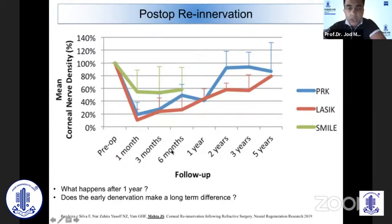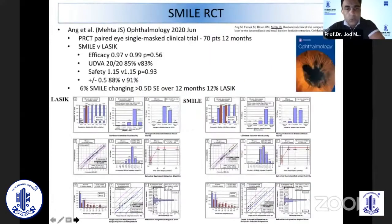Or do we just tell our LASIK patients, okay, the Smile eyes are going to be better at 6 months or a year, but by 1 year, you should be equal in both sides. This is what we aimed to investigate with the study that I'm going to be talking about. So recently we published a randomized controlled trial.